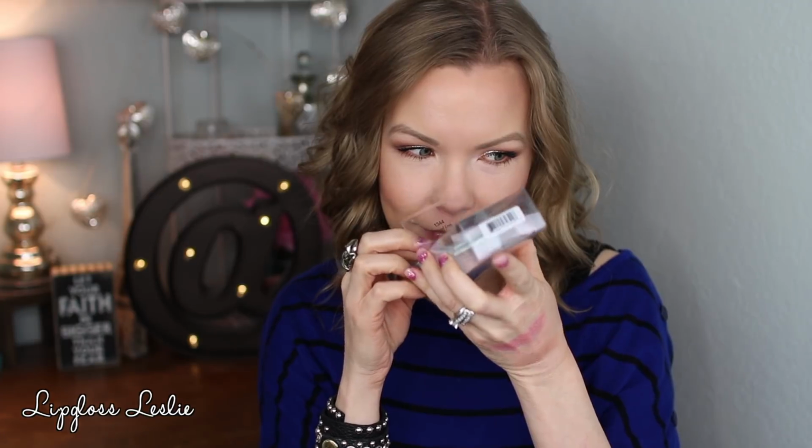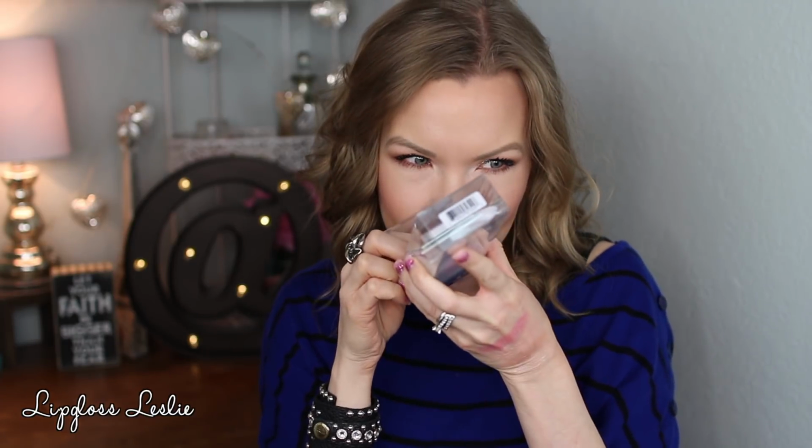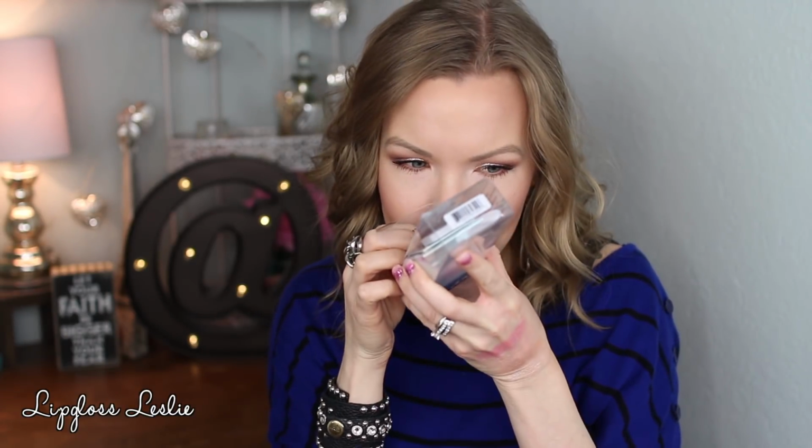Adorable. And then lastly, we have the kind of strawberry one, which is Girl Next Door. And I'm about to show you swatches. This one is supposed to be scented like strawberry. And yes, this one is. The chocolate is the most scented. This is probably the second most scented. Let me show you that one. So that's what that one looks like. Super cute. So now let's go through the swatches.